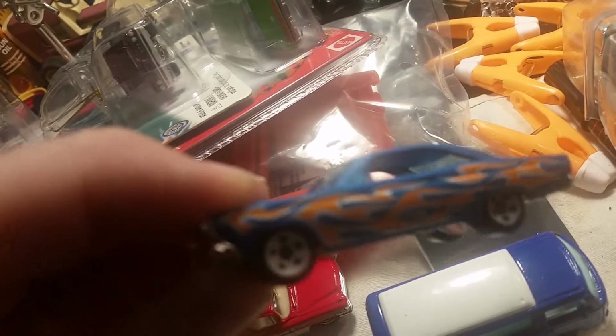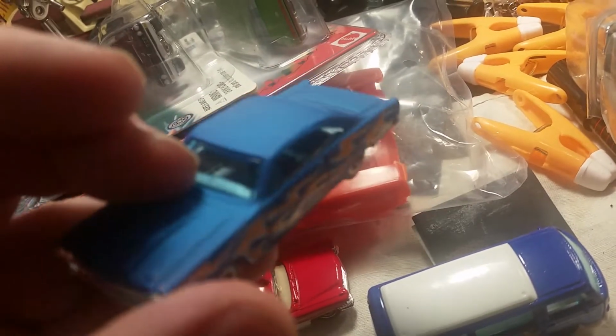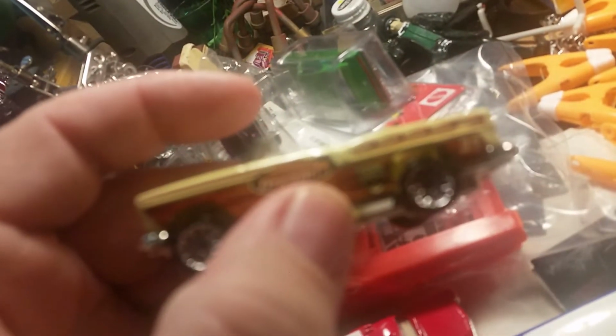I guess this is a Hot Wheels. It's a 66 Fairlane or whatever. And a 70 Chevelle station wagon. This here little 55 convertible.